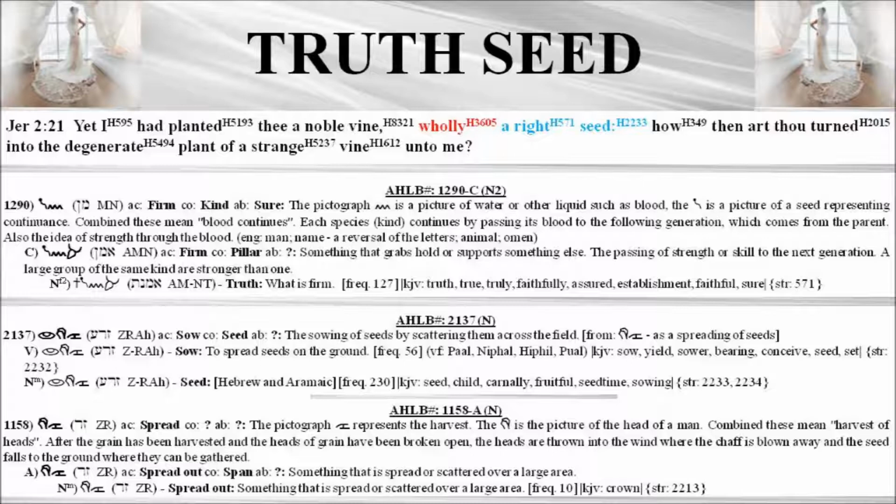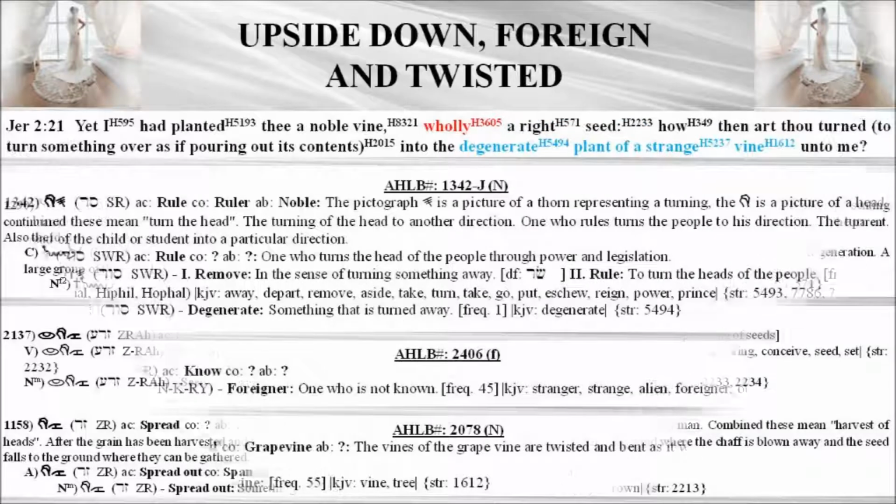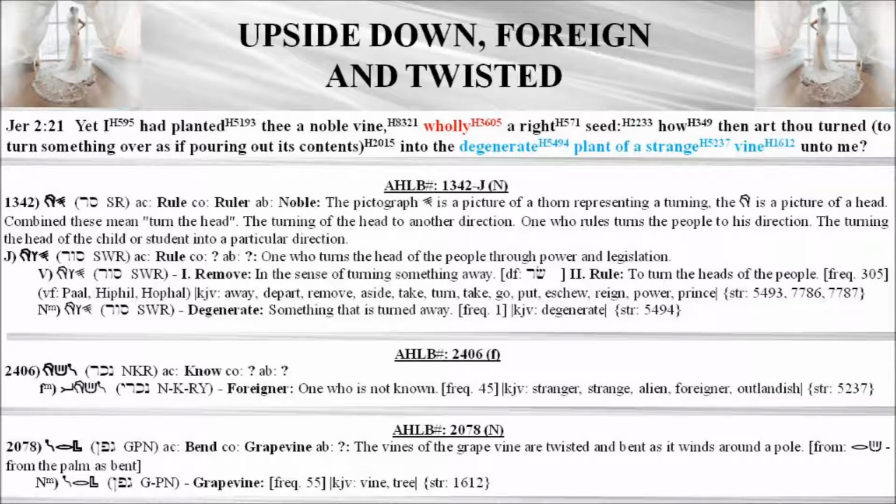Looking at the seed, we see that it is a zahra. It's a seed. To sow is the verb in that root line. The action is to sow, the concrete is seed. The sowing of seeds by scattering them across the field. So this seed that should be scattered should be a truth seed. It should be everything in order from the El to the Ta. So this noble choice vine, this richest of purple grapes, that was to be holy, a truth seed.